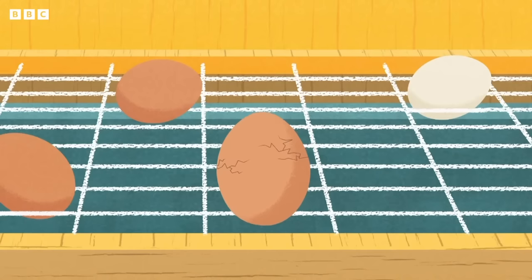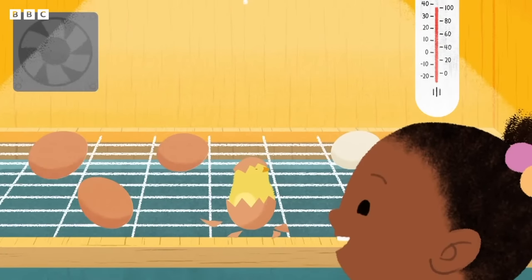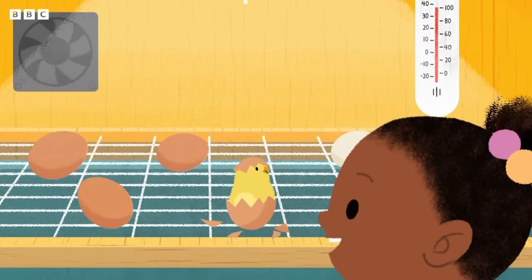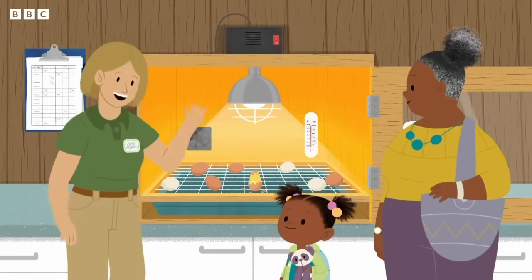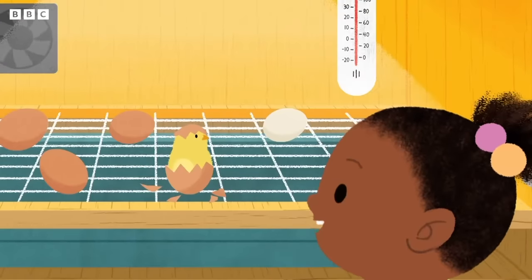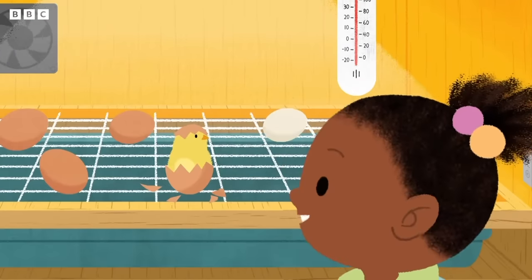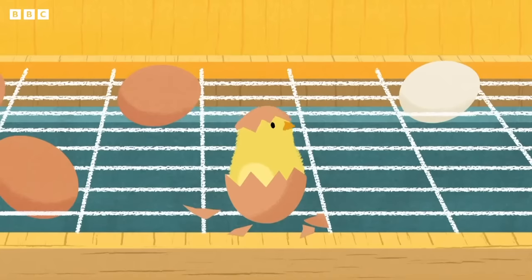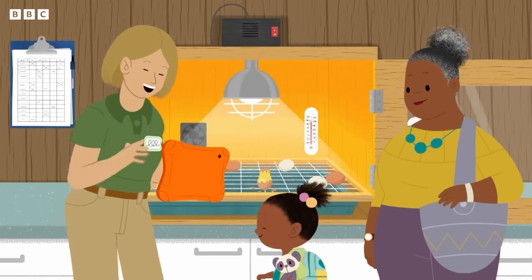Look, JoJo. Oh, wow. She's so tiny and fluffy. Would you like to name her? Yes, please. I like to call her Marjorie. Marjorie, oh, that's a great name.